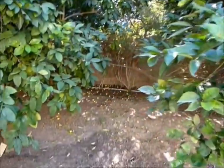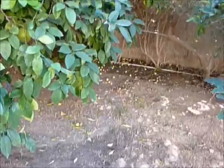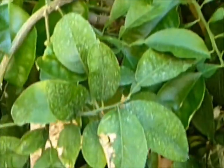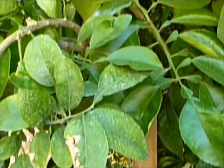And now we're getting to the Mexican lime tree, or the key lime tree, and you'll see all the limes that are on the floor. Oh, I should say before we get there, there's a red blush grapefruit tree that is also propped up because we've got lots of grapefruit. And if I go to the sky, we've got lots of grapefruit too.